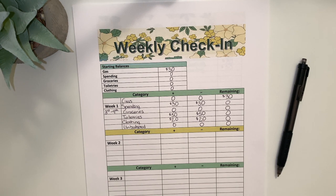So that is it for my weekly check-in. It's pretty sweet and simple. I feel like ever since we've been locked up, that's what they're gonna be. I think this weekly check-in is interesting. I'm gonna try it out for the month and see how it goes. You guys let me know if it's helpful, if this is right, if you have any suggestions. If you do it, please help me, let me know.